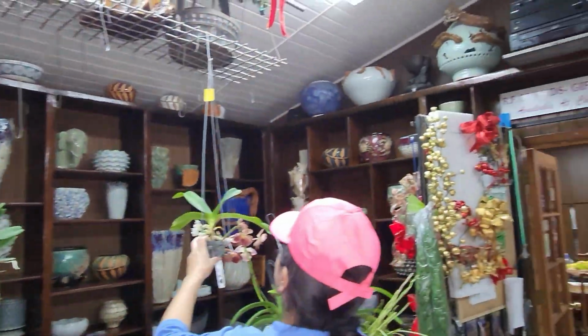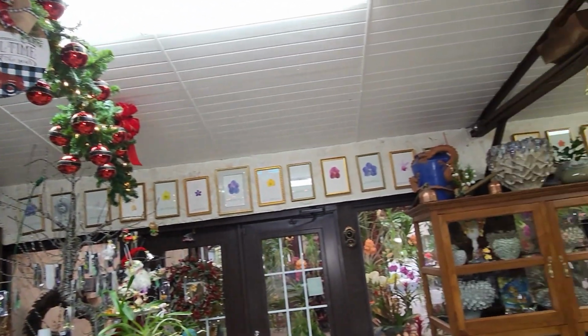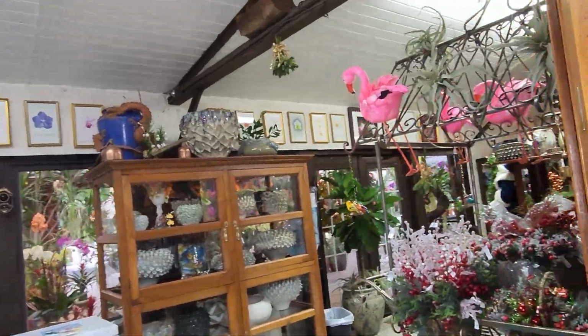And I have one that's an Aerides hawaiiana. It looks similar to that, and they smell like lemon.